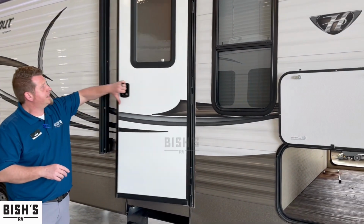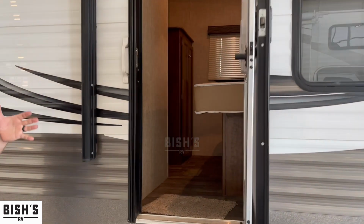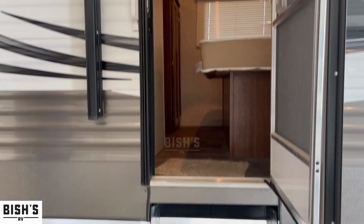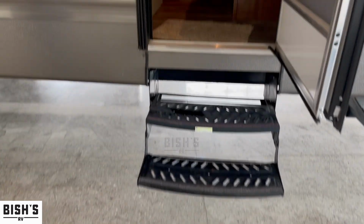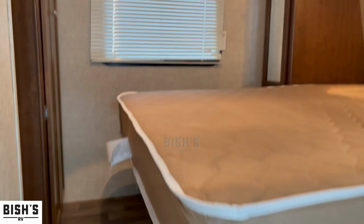So dual entry into this camper, which is really nice. That way you can just go straight in and out of the bedroom if you decided to do that. Keep a lot of the mud, change your shoes in the bedroom. Keep a lot of the mud out of the main living quarters.